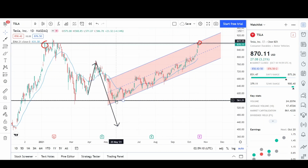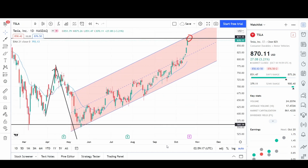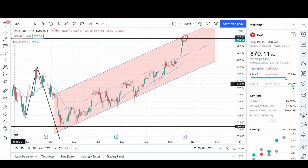We've been trending up since May. So where can we go from here? It's a little hard to tell just because I don't really see any measured moves. This potentially could be a measured move right here.